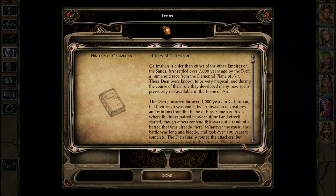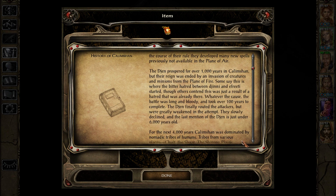Kalimshan is older than either of the other empires of the Sands, first settled over 7,000 years ago by the Dekkan, a humanoid race from the elemental plane of air. These Dekkan were known to be very magical, and during the course of their rule they developed many new spells previously not available in the plane of air. The Dekkan prospered for over 1,000 years in Kalimshan, but their reign was ended by an invasion of creatures and minions from the plane of fire.